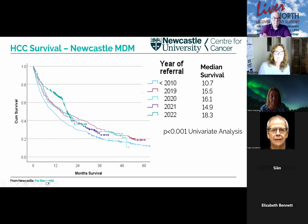And you can see there has been a big shift. The mean survival, 15.5 months, and more long-term survivors, 20% actually, compared to probably only 10% before. So it still might not be as good as we want, but it's certainly moving in the right direction.